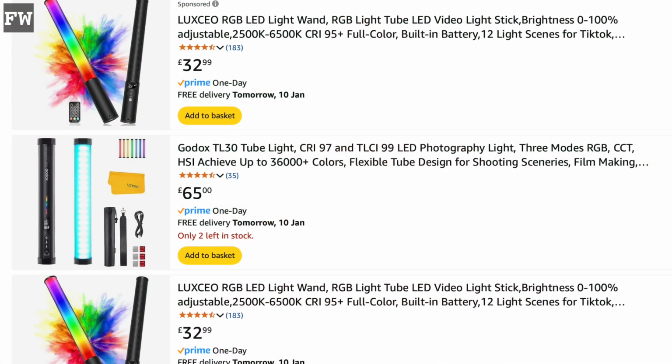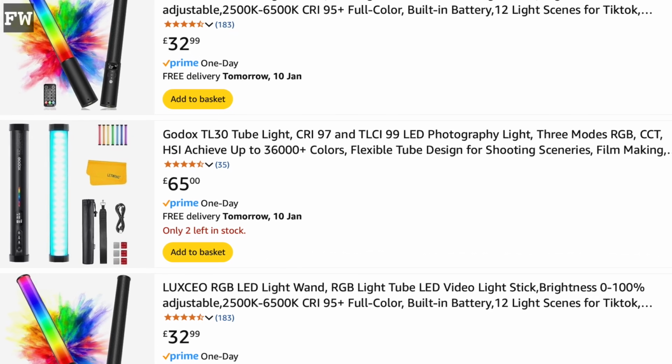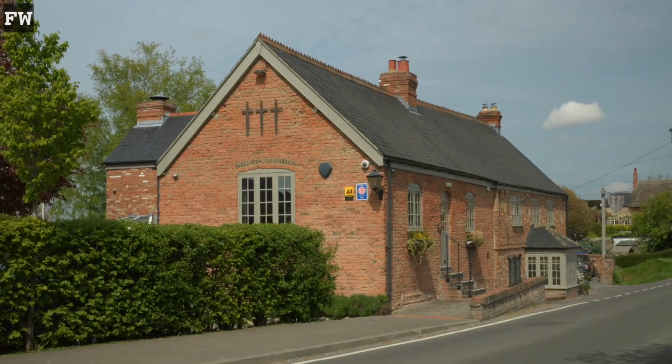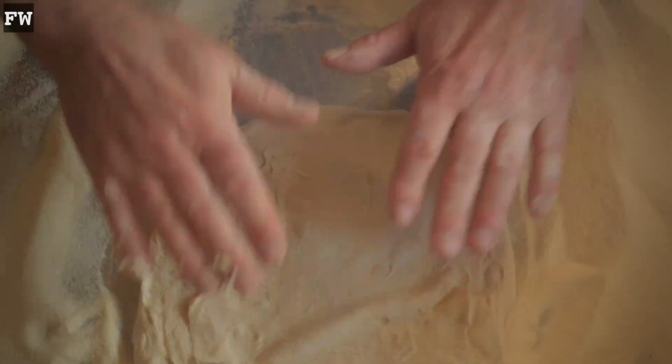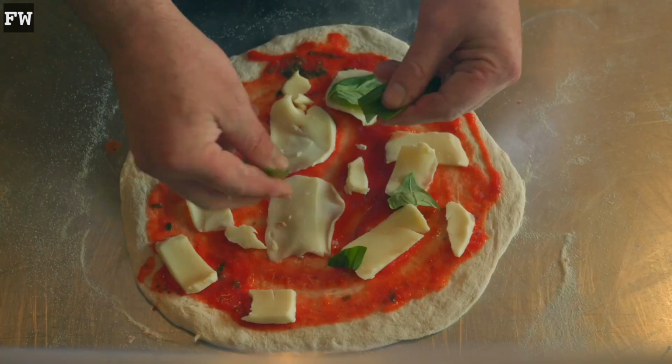You know, for between 50 and 100 pounds, you can pick up these tube lights, and for what they are, they're brilliant value for money, and they're lightweight, easy to travel with. All of these things have a huge value when you start to do video full-time as a career. If you're traveling, if you're a solo creator, again, all of these things add up.